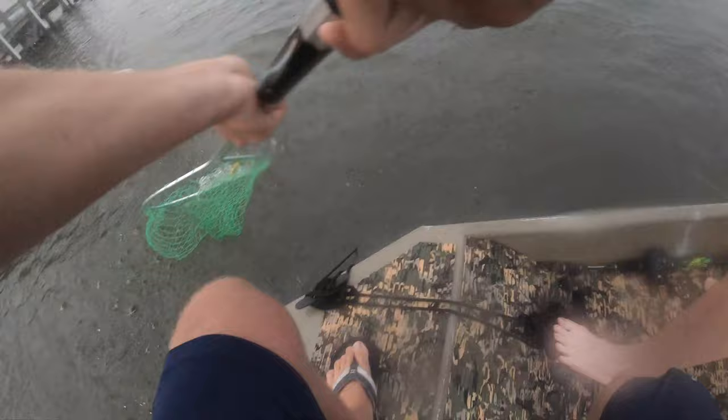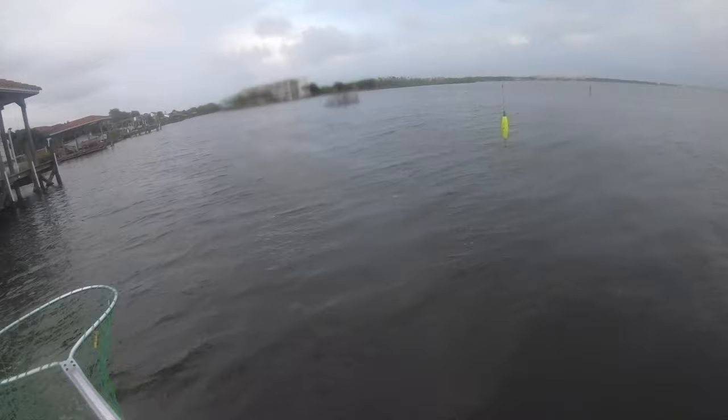Oh, I was trying to land him in the net. Oh, dude. That sucks. It threw it. That sucks, bro. I knew if I let him jump, that's what was going to happen, dude. Well, you gotta kind of let them. They're just going to do what they want.